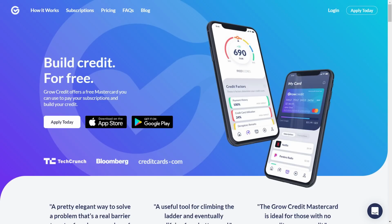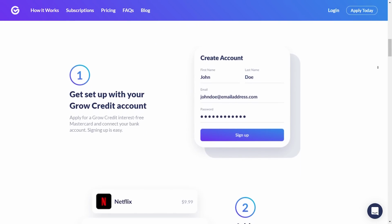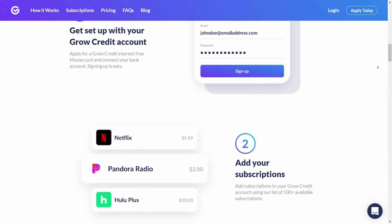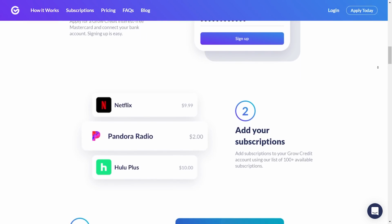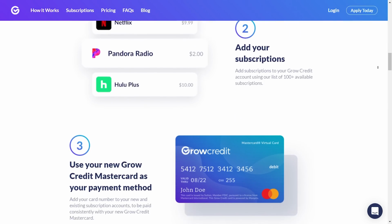With Grow Credit, they report on-time subscription payments to all three major credit bureaus to help you establish or build credit. So the way this would work is by signing up through their website. During this process, you would link your bank account and then you would automatically get a virtual MasterCard. From there, you would just connect this MasterCard to your existing subscriptions or sign up for new ones. You would then repay Grow Credit using your linked bank account.